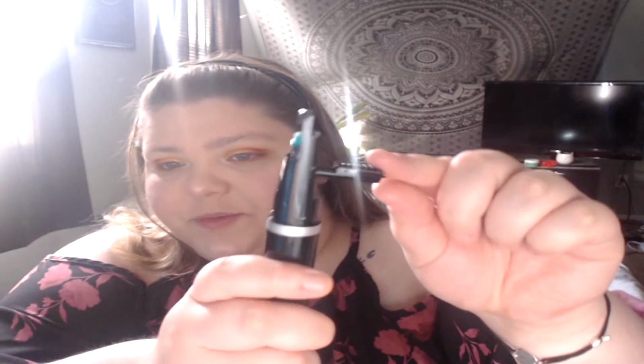This is the thickest mascara I've ever seen. And here is just a black eyeliner. Here is the curler. Flip down to curl. Oh my god, you flip this down and I'm scared. I'm so scared to do this because it looks sharp.